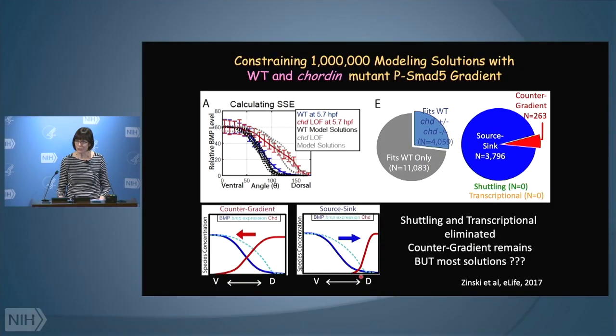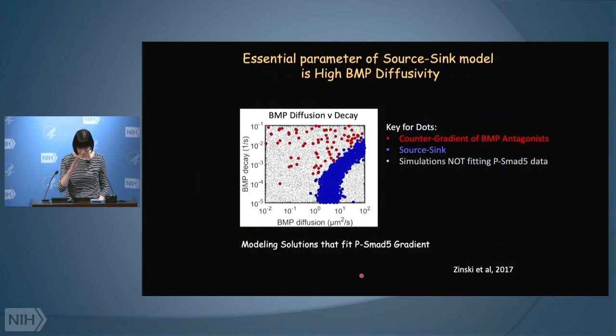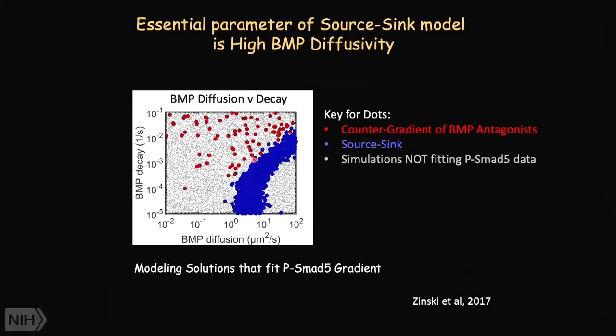So this took a while for me to reconsider my decades-long view that a counter gradient was generating the morphogen gradient. And so we went to test this further. And so part of the predictions from the model is that the source sink, shown in blue here, these are all simulations, and we're looking at BMP diffusivity. And in this model, BMP must be diffusive to diffuse and form the gradient. Whereas for the counter gradient models, it didn't really matter. Chordin's the key thing. And in the field, I guess influenced by some data at other developmental stages, everyone thought that the BMP didn't diffuse.